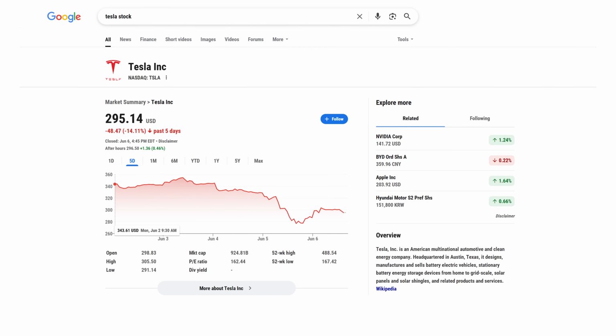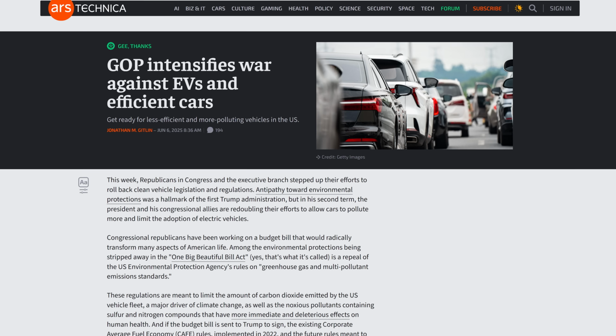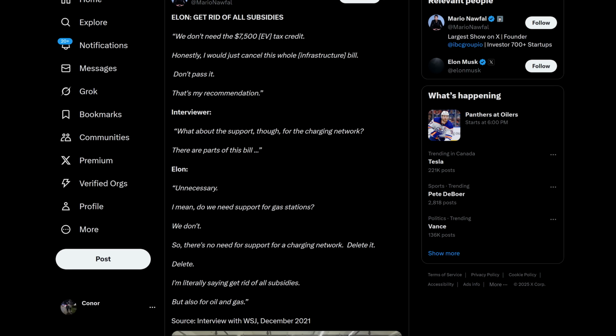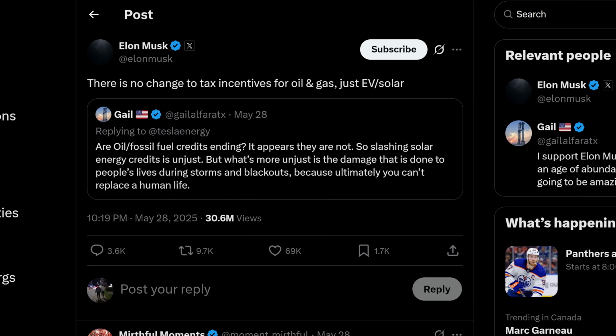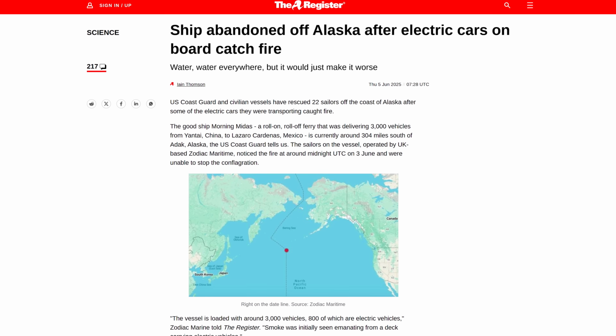Of course, all of this kerfuffle made Tesla investors panic, a not uncommon effect of Elon opening his mouth in 2025. But Tesla stock also took a dive because the BBB will also make things worse for EV companies and owners in a number of ways, including removing government incentives for EV and solar. Musk actually supported removing those in 2021, along with incentives for oil and gas companies. But the BBB keeps those while screwing over EV and solar. And to make matters worse, a cargo ship full of EVs just caught fire. Coincidence? It's a stupid joke. I don't think they're even Teslas.